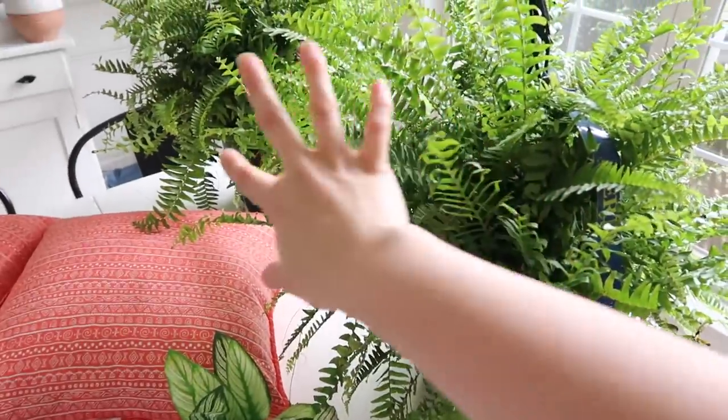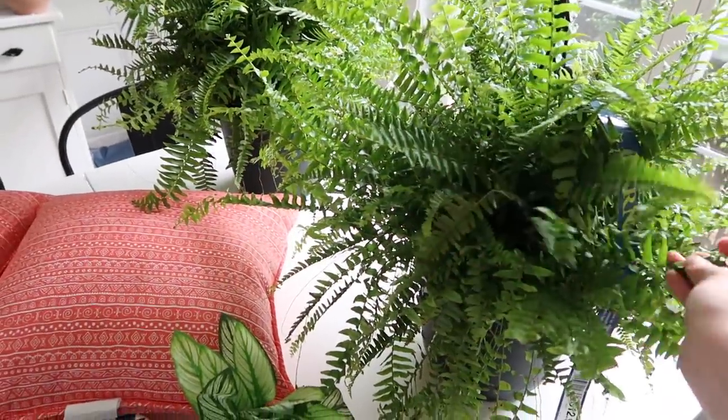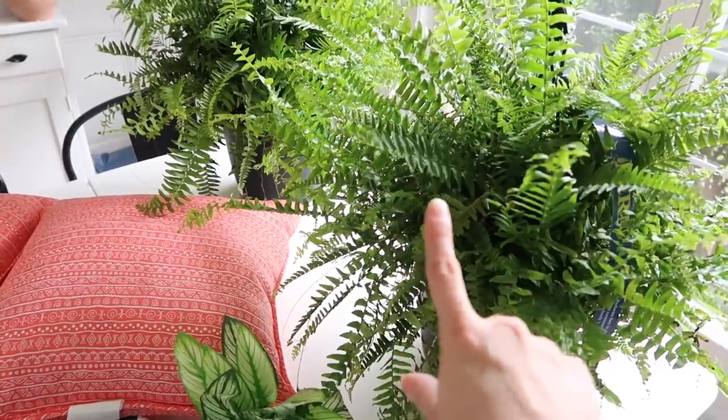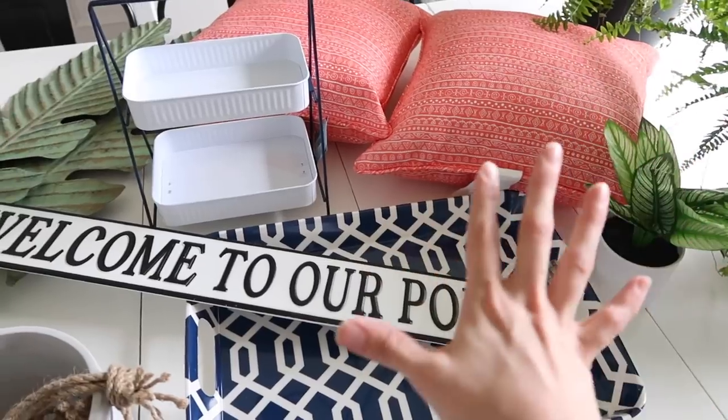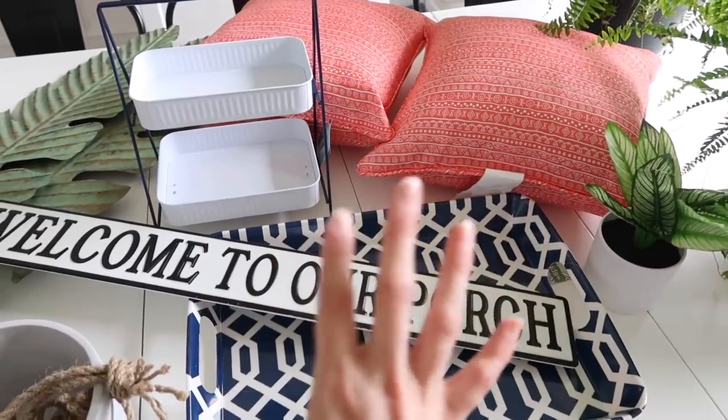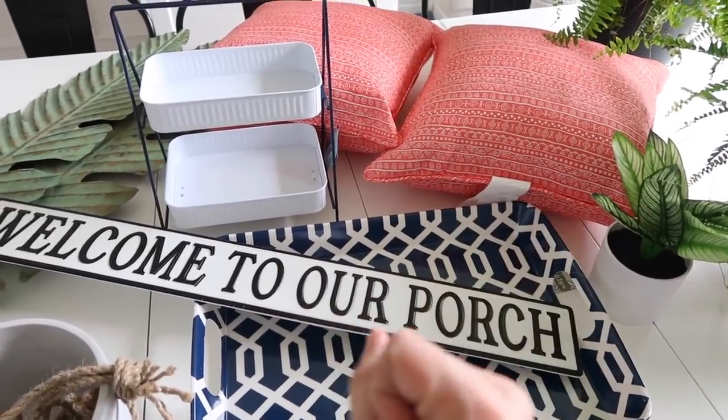And then these I picked up at Lowe's. They're these awesome ferns. They had a really great deal where you could get 2 for $15, and they are hanging ones. There's going to be a lot more that I'm pulling into this because I have more things, like I said, but let's go back to the back porch.